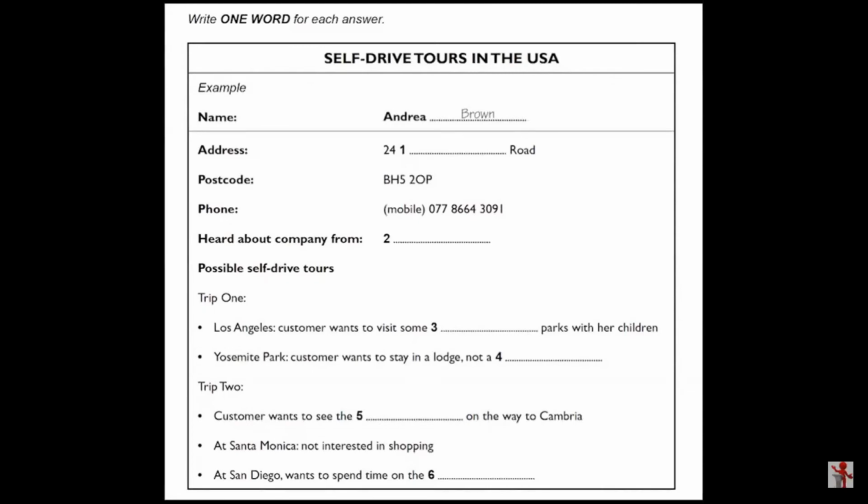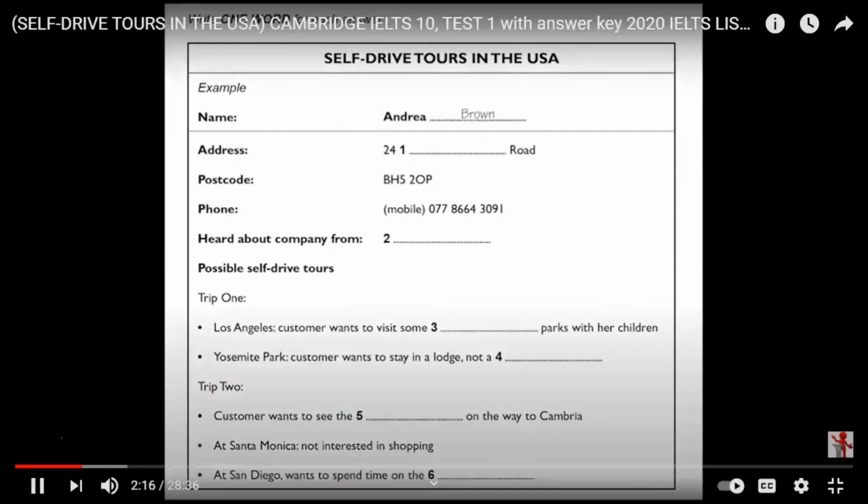You will see that there is an example that has been done for you. On this occasion only, the conversation relating to this will be played first. Good morning, World Tours. My name is Jamie. How can I help you? Good morning. I want some information on self-drive tours in the USA. Could you send me a brochure? Of course. Could I have your name, please? Andrea Brown. The customer's name is Andrea Brown, so Brown has been written in the space.